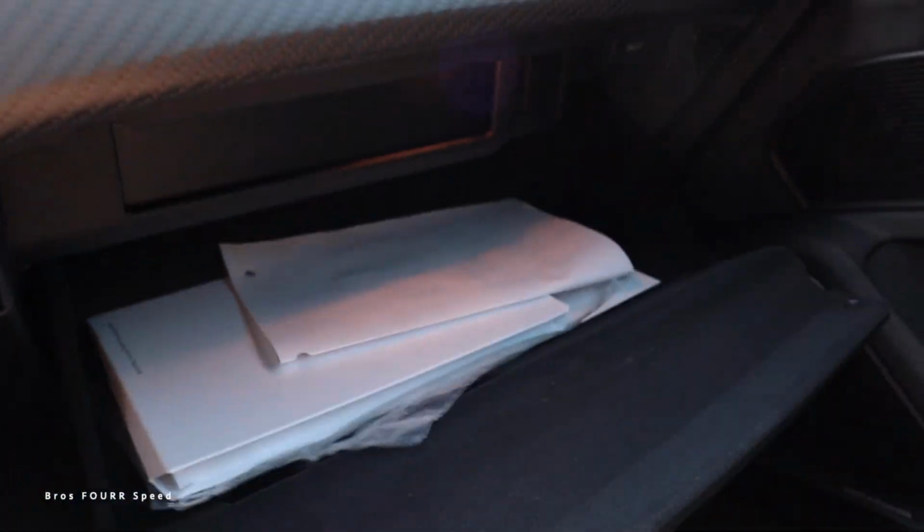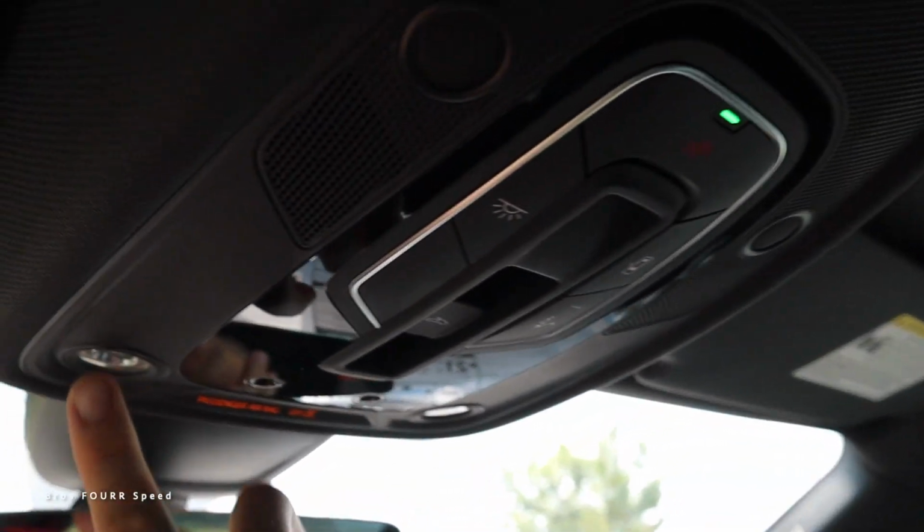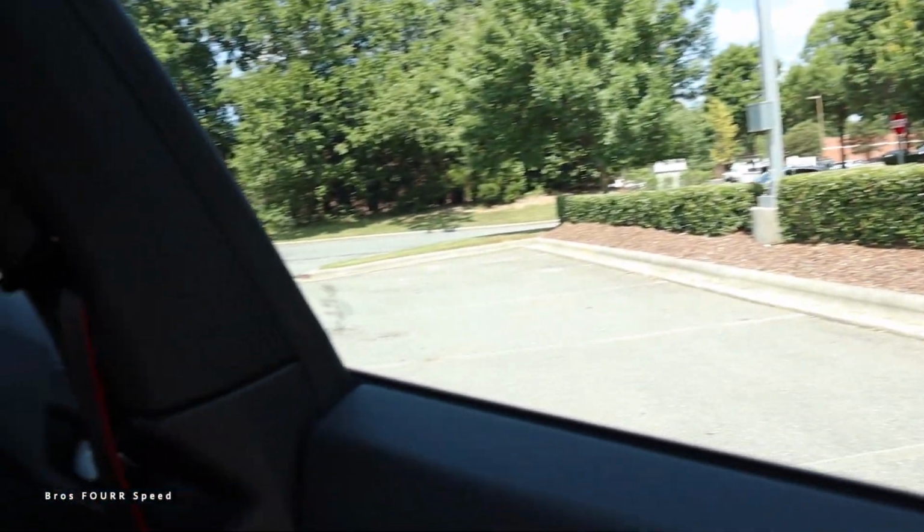There's even more space in the glove box, of course. And then we have the sunshade, which is automatic. So you can use that button in the middle for both that and the sunroof itself. There's the touch sensitive dome lights too. And then a look at visibility. It is very open feeling. It's a short vehicle, so it's easy to see in both directions.